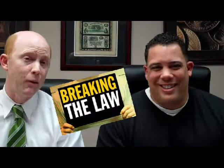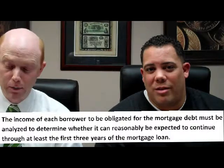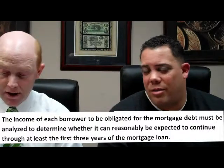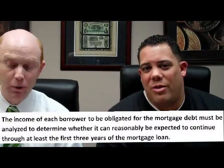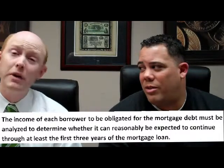How ironic is that when in the HUD FHA guidelines, 4155 section 2.7, it says the income of each borrower to be obligated on the mortgage debt must be analyzed to determine whether it can be reasonably expected to continue for at least the first three years of the mortgage. So it must be analyzed, it must be determined that that income will continue. Therefore, documentation may be needed.